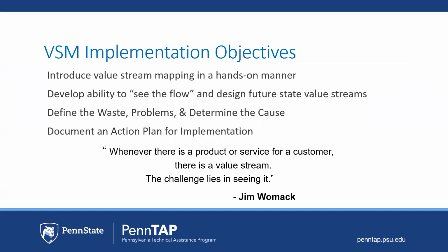Jim Womack here, many people call him the father of lean as far as the US is concerned. His quote was, whenever there is a product or a service for a customer, there is a value stream. The challenge lies in seeing it. And quite often what we found in our cross-sectional teams is that each perspective is a little different, so the value stream that they see is a little different. And that's why it's important to get that cross-sectional team together to work on this. Next slide.